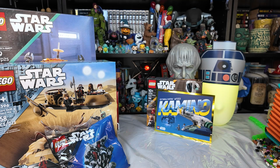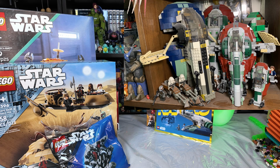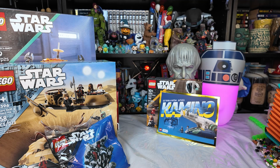Now, as you can see in this picture, I probably have put up somewhere up here. And if you've watched my videos, you know I've done multiple videos on this ship. I have multiple versions of this ship in LEGO. And yeah, that picture that I would have put up here probably shows quite a bit of dust. I haven't taken them off of that shelf since the last time I did a Boba Fett video, which I think was the smaller set that came out around the time of Book of Boba Fett.